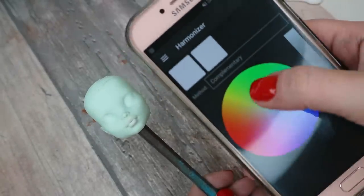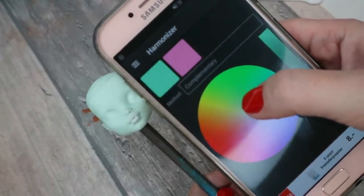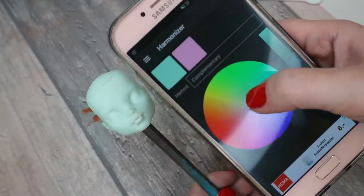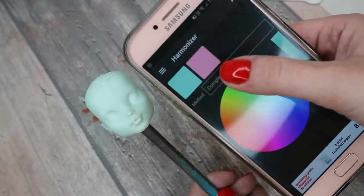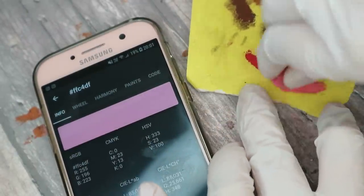And I'm going to use an app to pick the best color to neutralize the green. The app is called Color Lab, and here in Harmonizer I find the color that matches Frankie's skin tone. And it means that I need to use this dusty rose color to cancel the green.